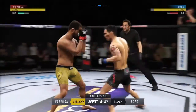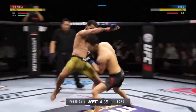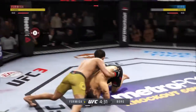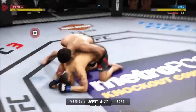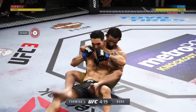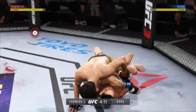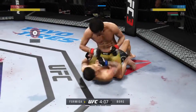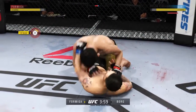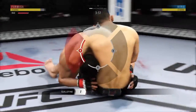Opens with the left hand and lands flush. Oh, head kick blocked by Formiga. Borg gets caught with that punch. He's looking to take the back. Took the back, he's got the hooks in. And now he's working from full mount. Nice hammer fist. And busy as he looks to improve position here. Looking for the choke, looking for the choke.